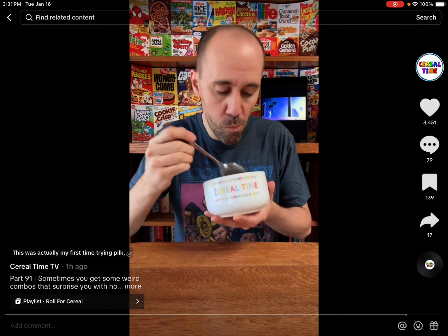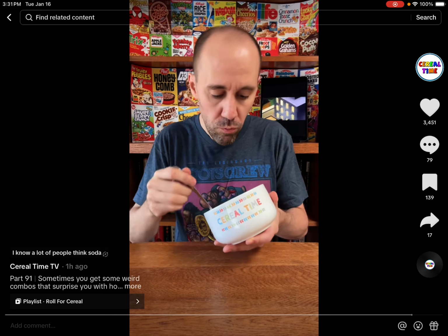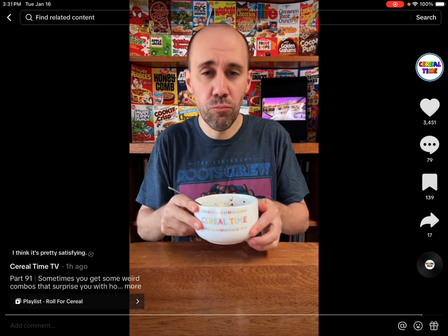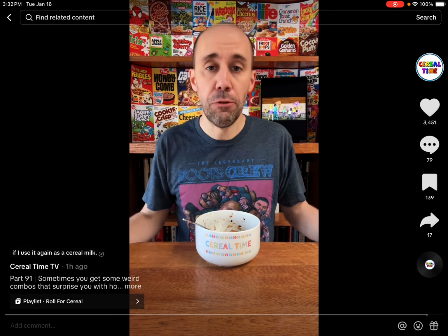This was actually my first time trying pilk, and I was pleasantly surprised. I know a lot of people think soda and milk is a weird pairing, but just like a root beer or Coke float, I think it's pretty satisfying. Just need better toppings if I use it again as a cereal milk.